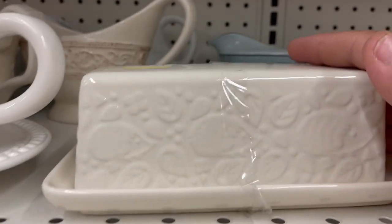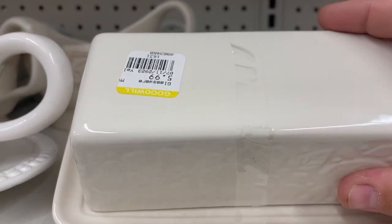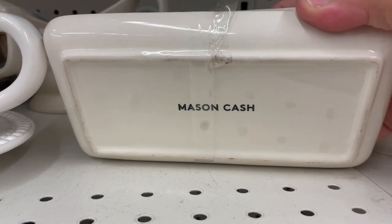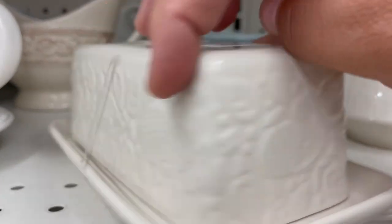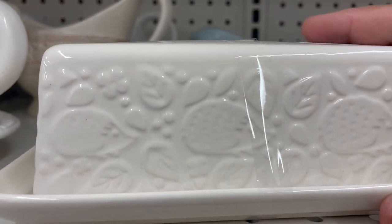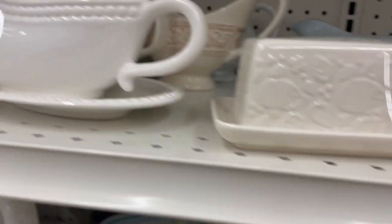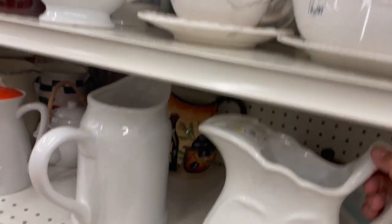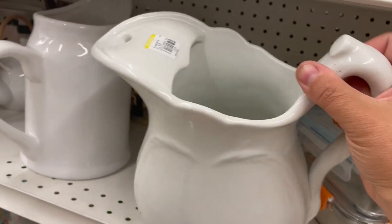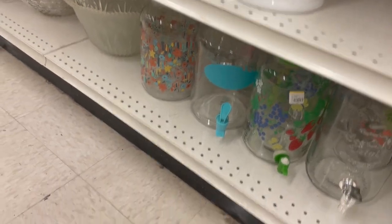Interesting butter dish. Oh my gosh, do you guys see this? They're like little hedgehogs. That's pretty cute. Mason Cash. First I thought it was just leaves, but that is really cute. $5.99. Won't be able to get much for resale. I just love that. Oh, that's heavy. Oh, it's $10. I checked that, it's not Homer.